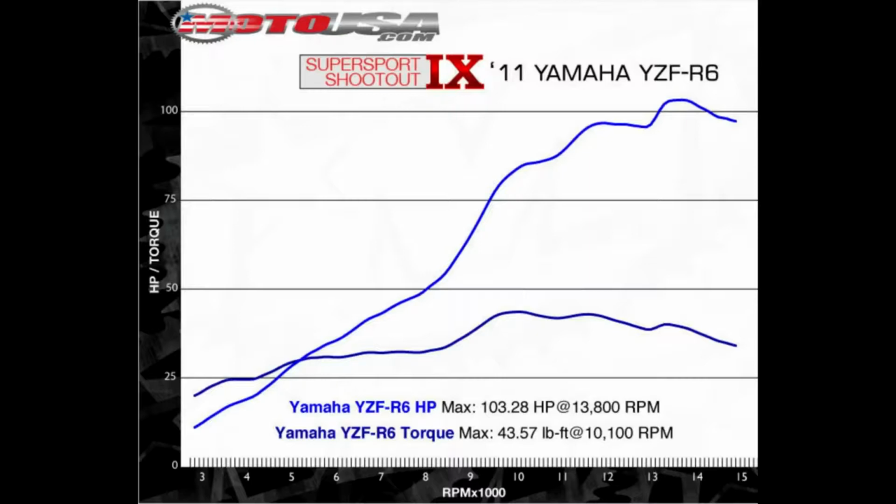The old R1 had such poor power below 4K. It was really hard to ride slow, and you had to feather the clutch a lot, pull the clutch in a lot, and the clutch was fairly heavy on the old R1. Not so heavy on the new one. It's a much better bike to ride at normal road speeds, but it does bring significantly more power to the table than the R6 has.